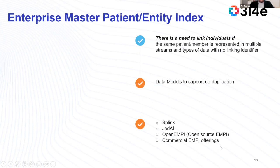But there are also commercial EMPI offerings from vendors like IBM and Nextgate, etc. So it might seem that EMPI is something that you can deal with later after you've implemented your warehouse, but that's not really true, because an effective EMPI entity resolution process has to be almost linked directly to your ETL or ELT. So that's something to make sure you're implementing as you think of your data integration and warehousing.